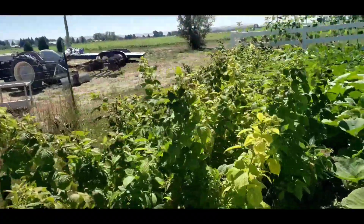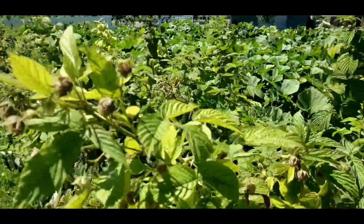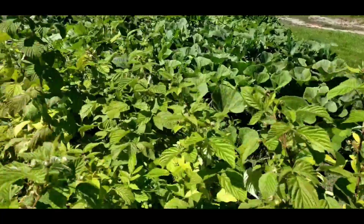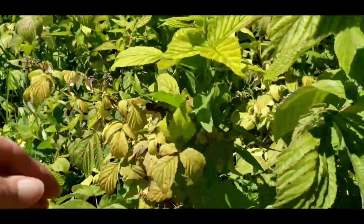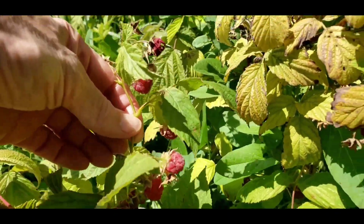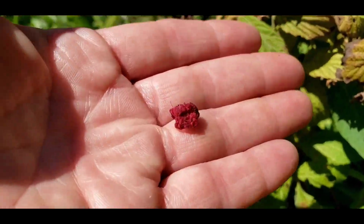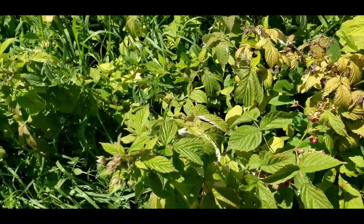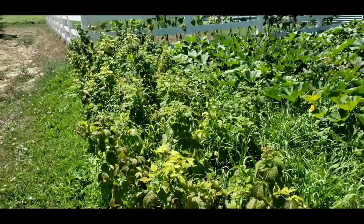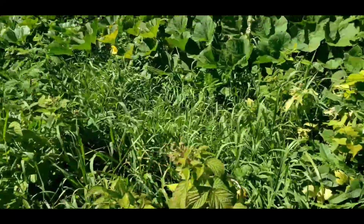My raspberries are really starting to bloom. All the new canes are just popping out with blossoms right and left. Yeah, I've got a few berries on the old canes here. As you can see, I need to come out and pick them. Haven't picked in a few days, and some of them are literally dehydrated like that. But yeah, I gotta weed again. Grass and weeds just keep coming back.